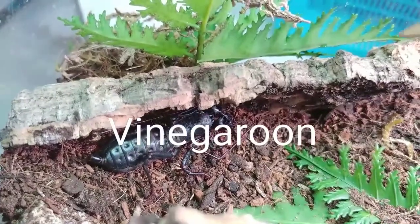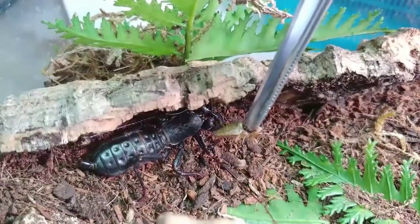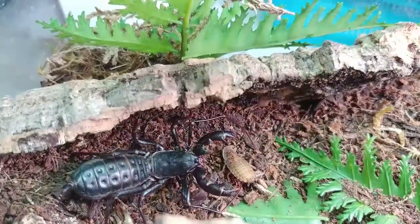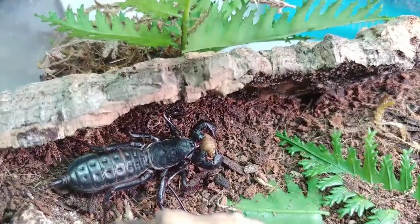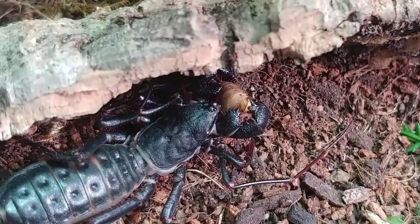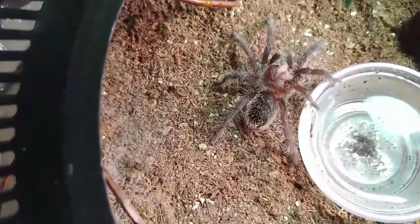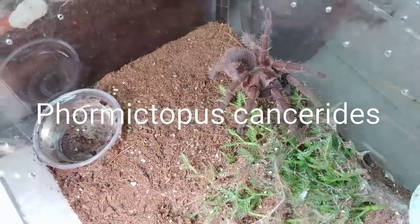Here is my little vinegaroon. Here is my Bumba, Pamphobeteus, Nicaraguan. It's a little one, little confirmed female. Brachypelma.